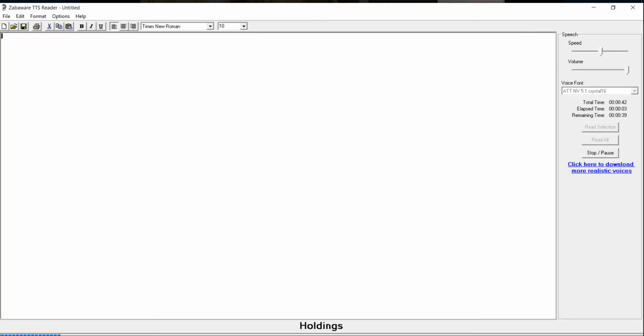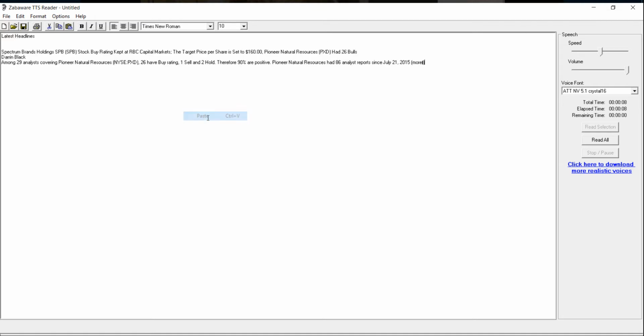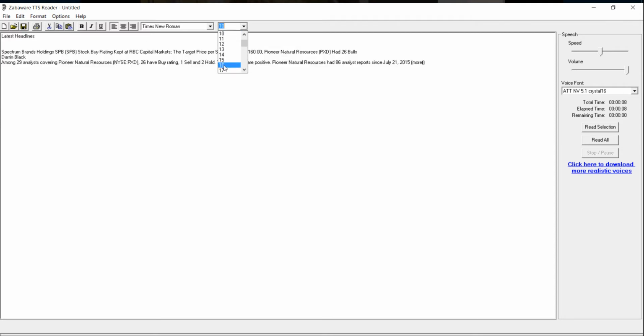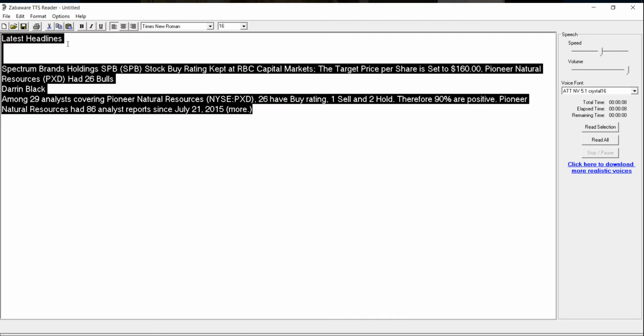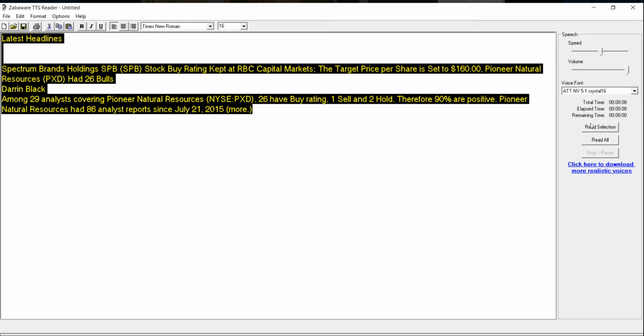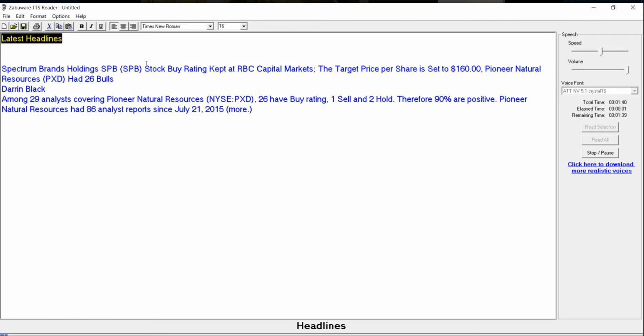Spectrum Brands Holdings SPB. SPB stock buy rating kept at automatic. So all you have to do is copy and paste, and you don't have to move a window. This is already running in the background. And when you do it this way, you can come over, set it like that. If you want to change the color, you can. Options. And then read it. Look at latest headlines.